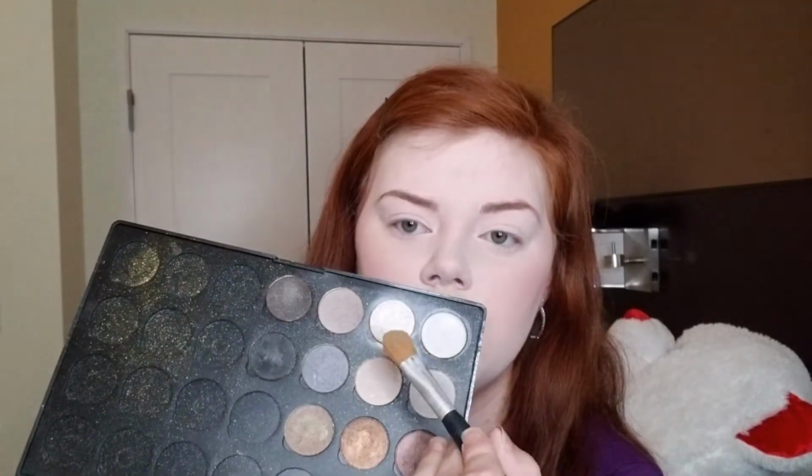So for my lid color, I'm gonna be going in with this shimmery white shade here. Hey, hon. Come here. What time is it? Alright, now that we got that on our eyeball, looking good, looking spicy.